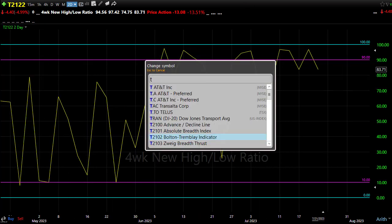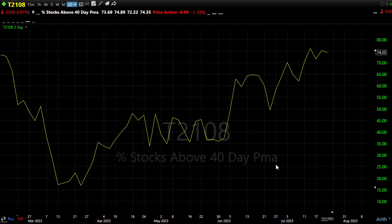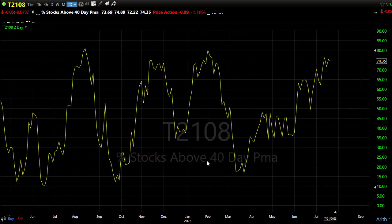If we take a look at our T2108, the percentage of stocks above the 40-day moving average, nothing more than a little bit of rest there on Friday with the pullback that we saw in the tech sector. But we have to remember, we are still extremely elevated in our T2108. 75% of the stocks holding above their 40-day moving average, which means that we're going to need some pretty special data to push us up above there.